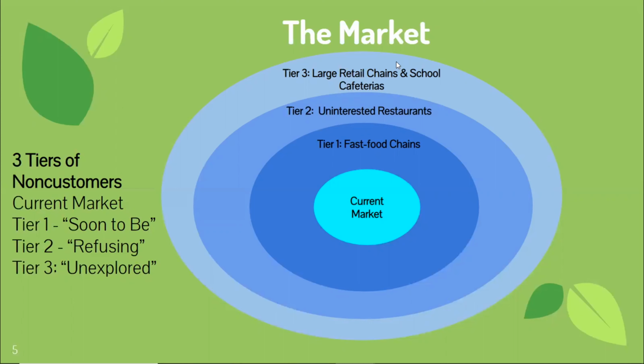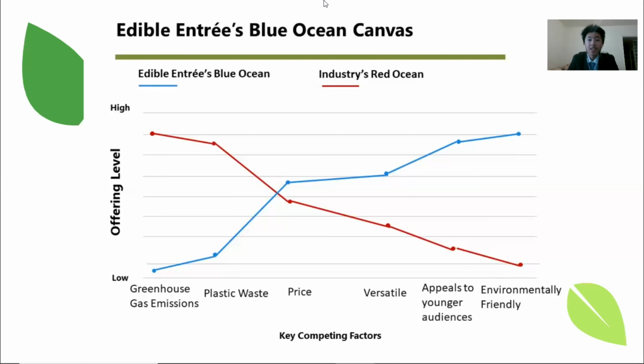The third tier is for large retail chains and possibly school cafeterias ranging from elementary to high school, which we have yet to explore. Within 5 to 10 years, we plan to reach this tier as large retail stores and wholesale stores plan to adopt edible entrees, allowing for a wide range of consumers that can be exposed to the product. Now let's take a look at the red ocean and blue ocean environment.